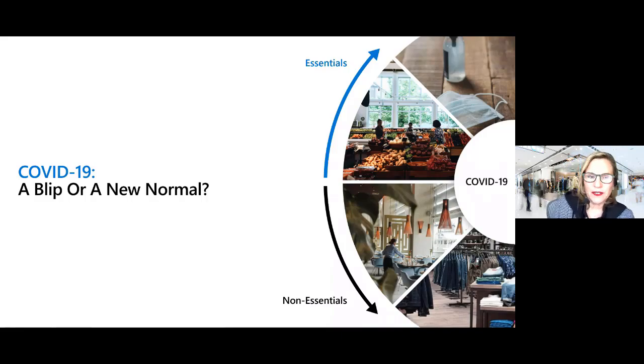So if we think about it from the consumer perspective, and we've really been looking at retailers through the lens of essentials versus the non-essentials. And the essentials include grocery, and any stores that sell food, pharmacies, medical supplies, gas stations, convenience stores, etc. Those are the ones that are currently open.